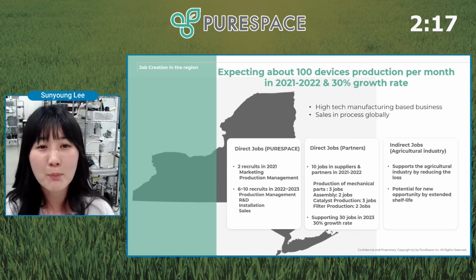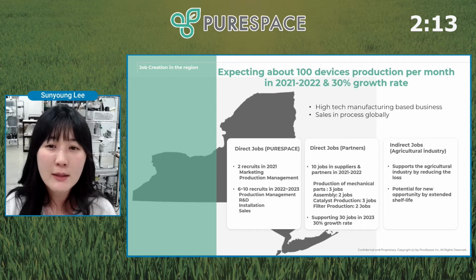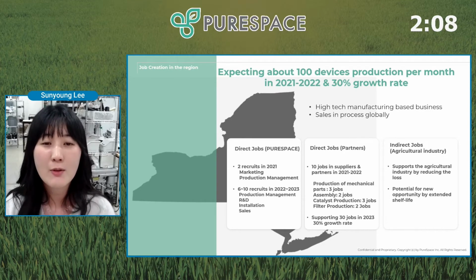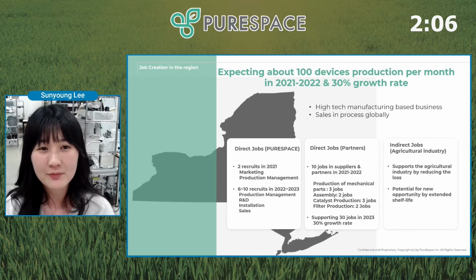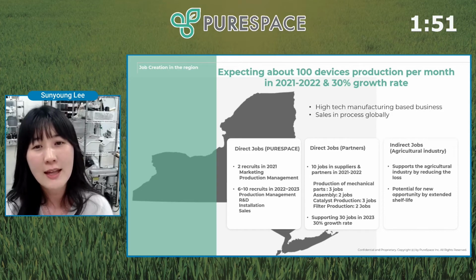In addition, we could support the agricultural industry by helping reduce the loss from extended shelf life, as we are seeing positive opportunities we can provide to the industry here. Our plan is to establish an entity if we win the prize and start sales and production in the region. This could also contribute to high quality jobs, manufacturing jobs, exports to various countries, and agribusiness opportunities.